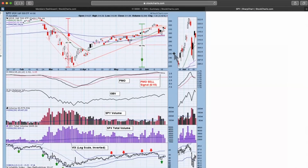I was going to say that the action on the market, in spite of that huge down day we got last week, instead of getting follow through on that, it's still got a bullish bias to it, and it's just maddening. It just doesn't want to go down.